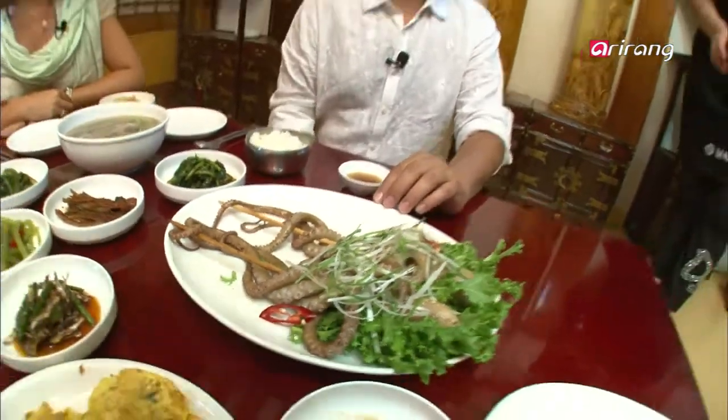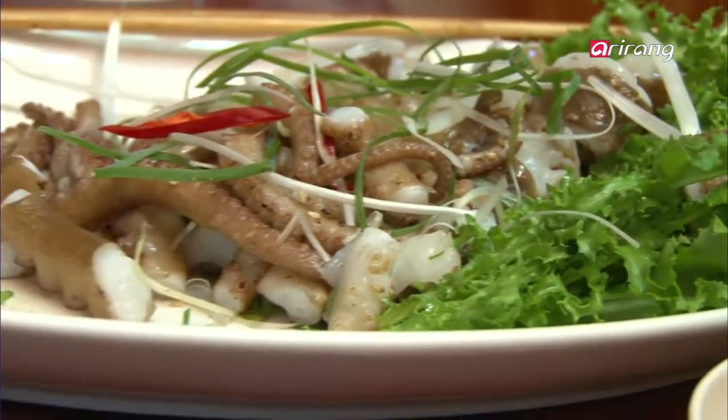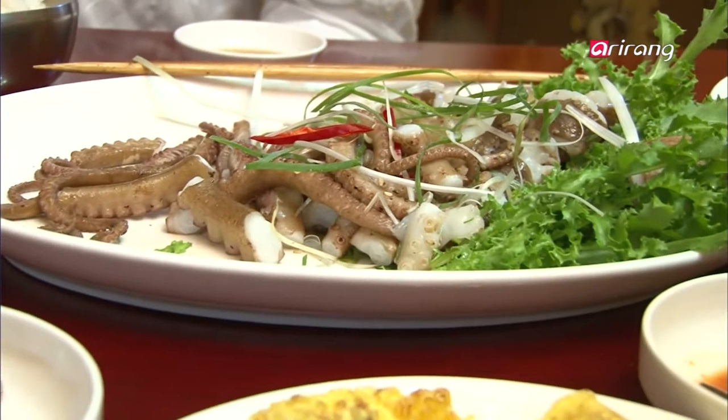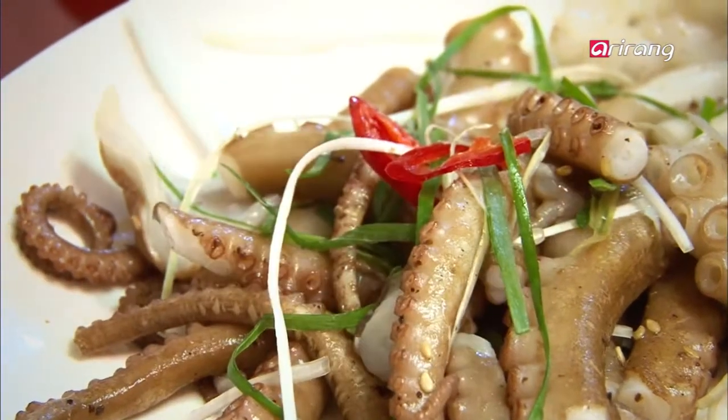Nakji kuri. So nakji kuri, it's something which was made in the past for the king's table or for special tables like the ceremonies for the ancestors called the chesa. So that's something which was prepared in that special occasion, and after, of course, it was eaten by the family together. How is it?